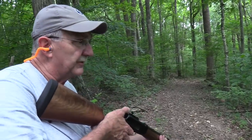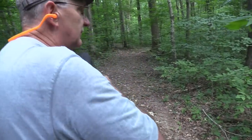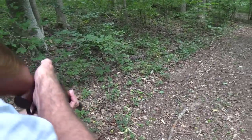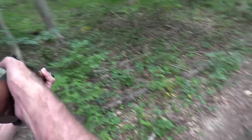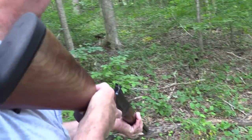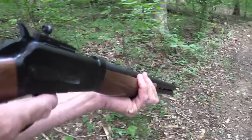We could just shoot through the trees if we think there's one on the other side, you know. How about that, John? You gotta be ready because they love to hide behind trees. Oh, like that one right there. Woo! All right. Good try there, buddy. Didn't work.